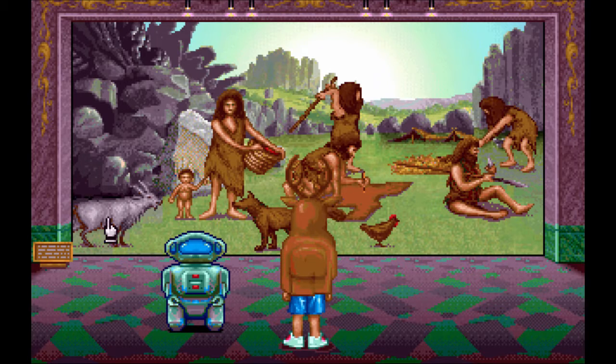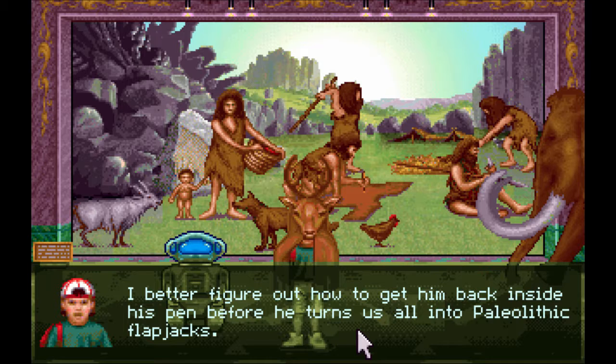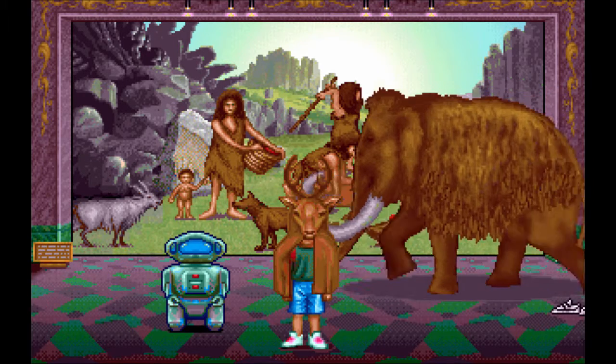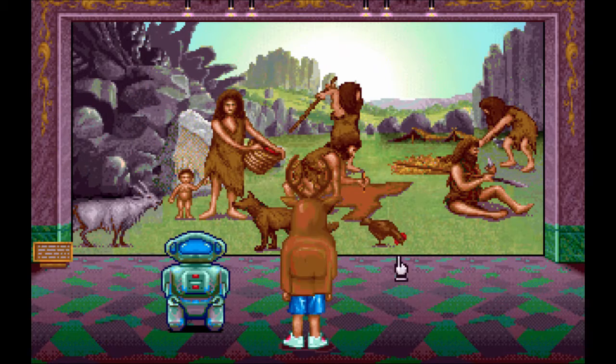Bark, bark, bark. Wag, wag, wag. Bah. I have to make my sound effects myself since nobody else will. This is ridiculous. That mad elephant is going to hurt somebody. Better figure out how to get him back inside his pen before he turns us all into Paleolithic flapjacks. Cluck, cluck. Bok, bok, bok. Alright. Talk to you, man.